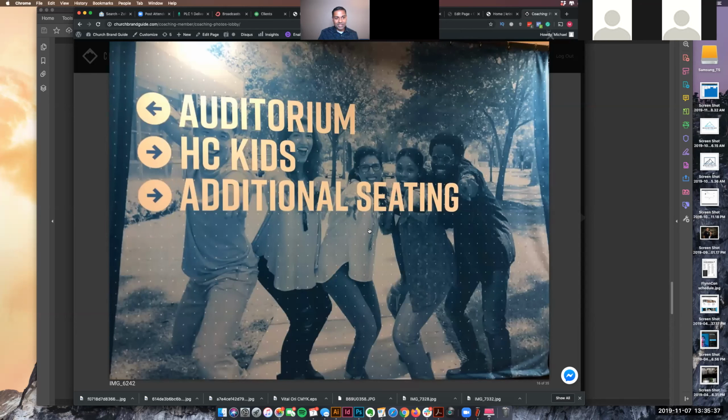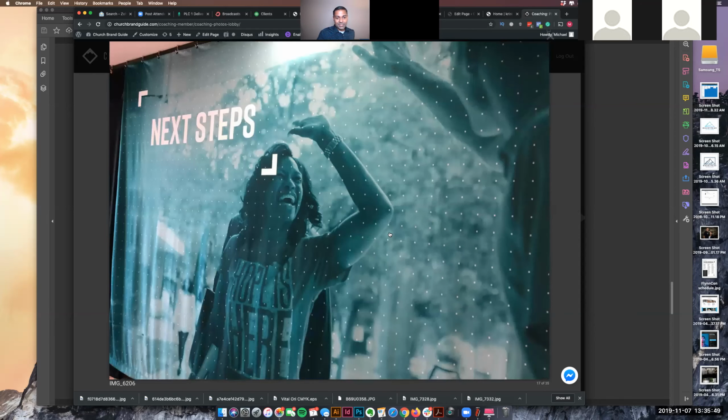This is a great sign that shows direction. The sign itself is probably 10 by 10, 10 foot tall by 10 feet wide, and it has these really big letters that say auditorium, kids, and seating.